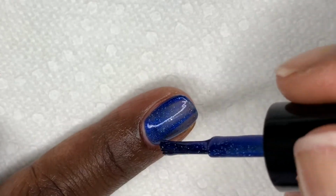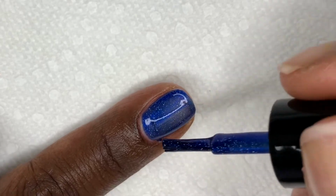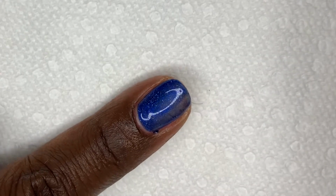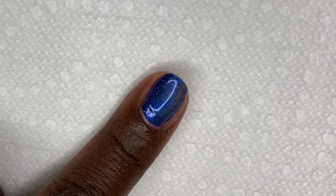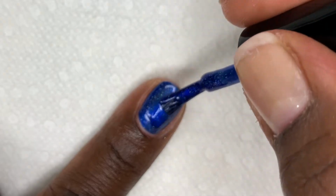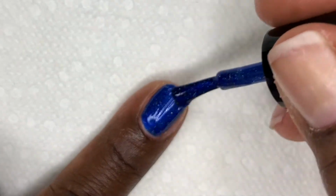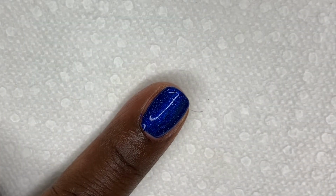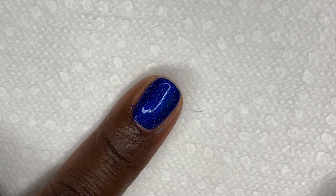This polish has a very nice even formula. It is a bit sheer, where we're gonna build this up. So this will be our first coat. Okay guys, I allowed that first coat to completely dry. So we're gonna start with this second coat. So a nice second, like a heavier coat for your second coat should do it. And I am gonna clean up that little mess there I created.